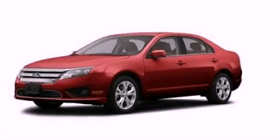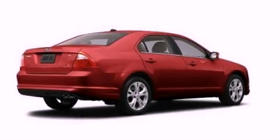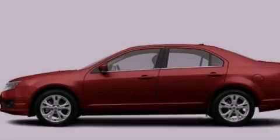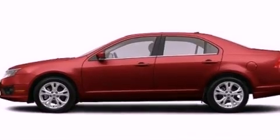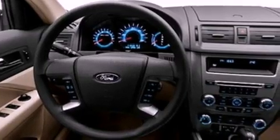This is a brand new 2012 Ford Fusion. It has a 2.5-liter four-cylinder engine and an automatic transmission. Its top features include a low tire pressure indicator, satellite radio, aluminum wheels, and traction control and stability control systems.